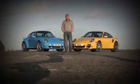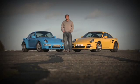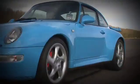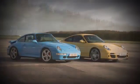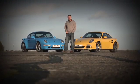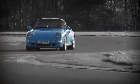So the 997 Turbo has met its ancestor, and what do we think? Well, I think it's come up against a really nice little car in the 993 Turbo. I can't believe I'm saying that because it is not a little car, but it feels compact and small and delicate next to the 997. I actually think I prefer it.